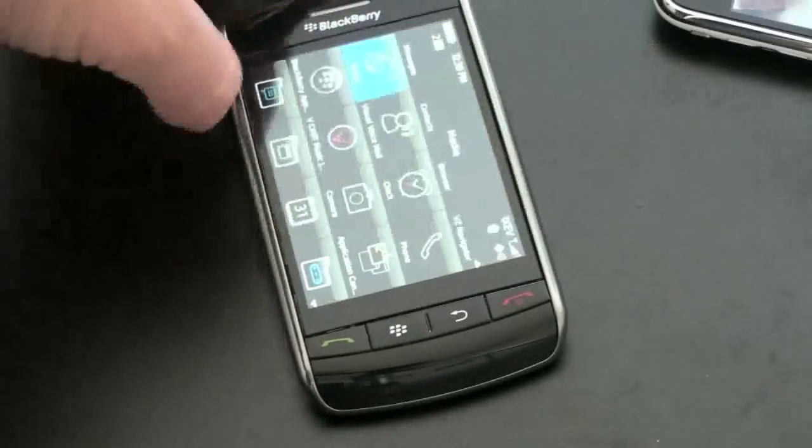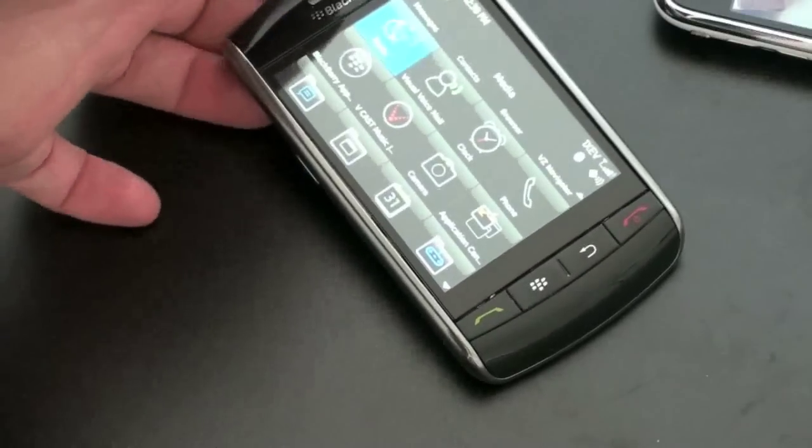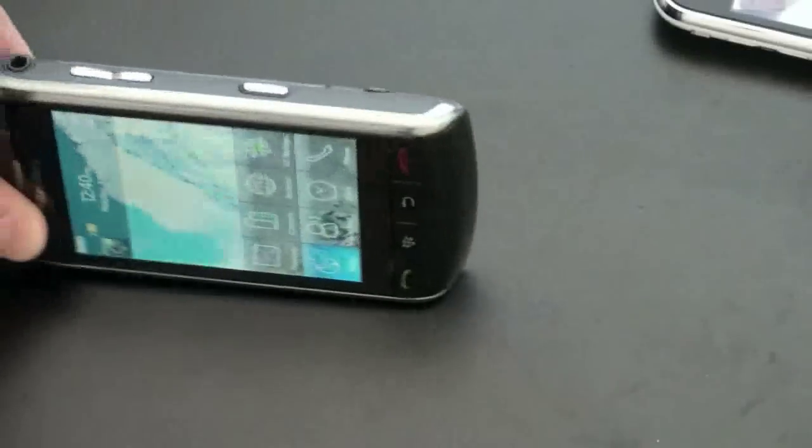Okay, so we'll go back to the main screen. I should also say that one advantage the Storm has over the iPhone is that you do get landscape and portrait home screens. The iPhone does not allow you to do that.